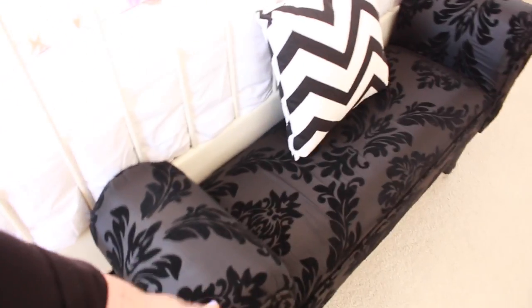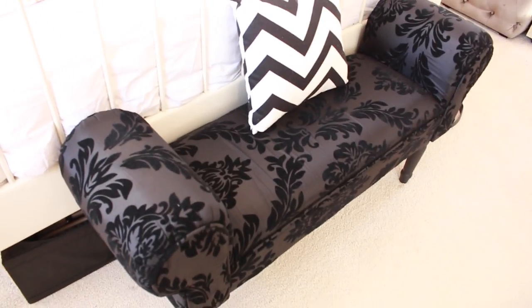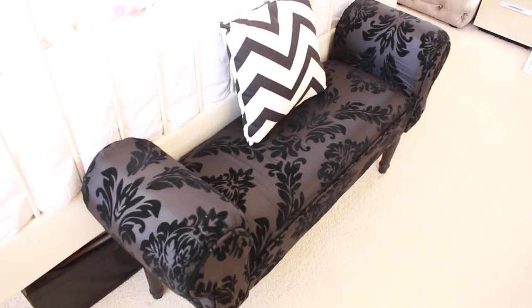So once again, that's from B&M, and then the little pillow on top is just from Primark, which is a little chevron print one, which I hauled recently. Yeah, I can't even tell you how much I love this little couch. I think it's really maximized my room, to be honest. It's my room, I love it. It's my newest piece of furniture. I literally got it a few days ago.